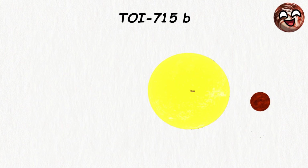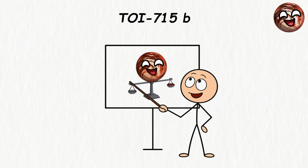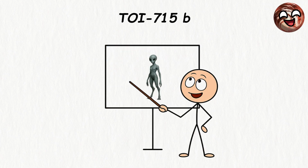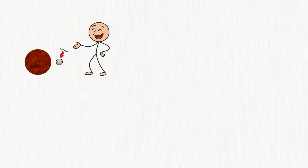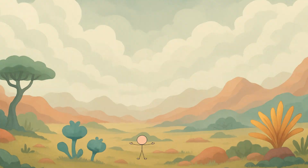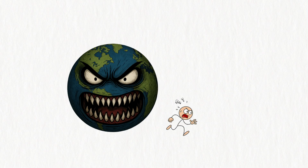The host star is cooler and smaller than our Sun, meaning TOI 715b sits much closer without getting scorched. If its mass lines up with its size, it could be rocky, with the potential for oceans, clouds, and something living just under the radar. They orbit like us, shine like us, and maybe even host life like us, but they'll always be Earth's wannabes, waiting for the day we mess up.